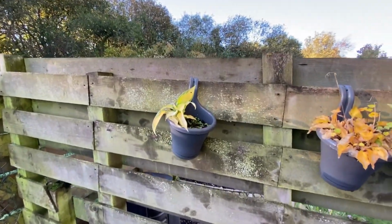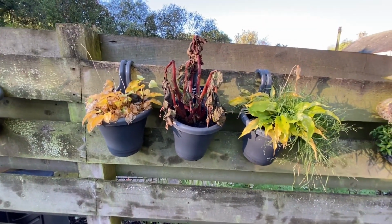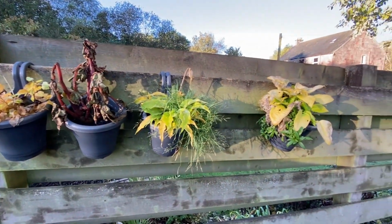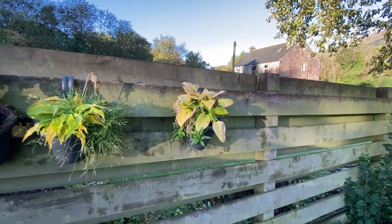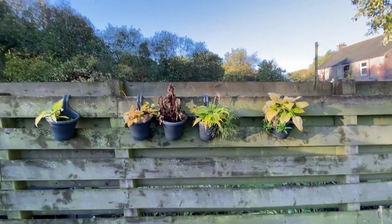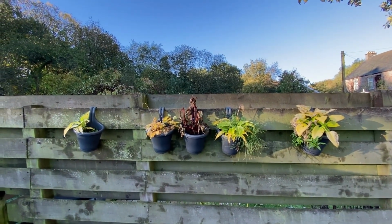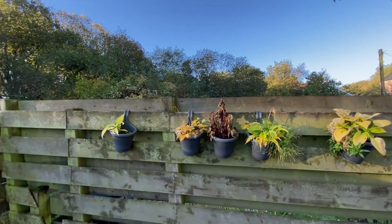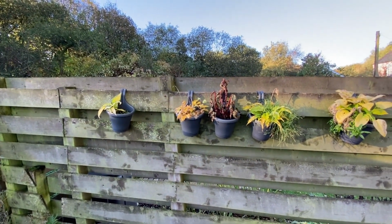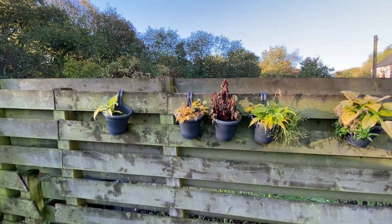So there's a nice hosta there that's just going back. That was actually a begonia, which I'll take out and store the tuber over winter. Another hosta with some weeds and another hosta with some weeds. So they did okay. I might bring those hostas out now into bigger pots and use the hanging baskets for something else because they're actually a bit big now, and it's hard in the hot weather, if you can remember what the hot weather was like, it's difficult in the hot weather to keep them moist.